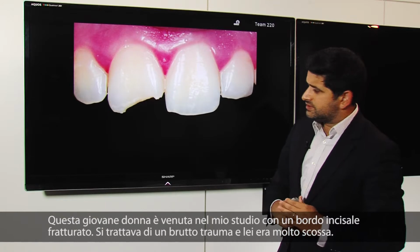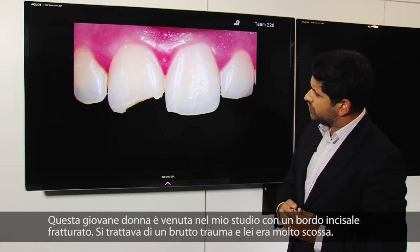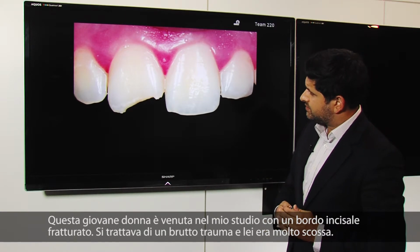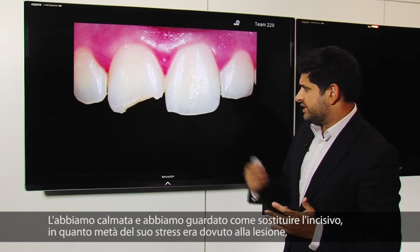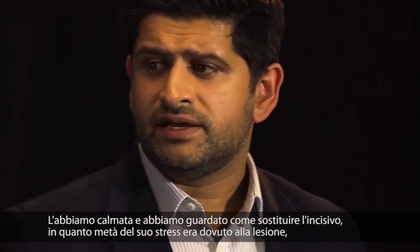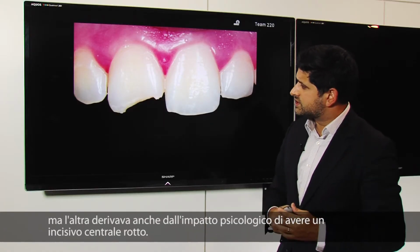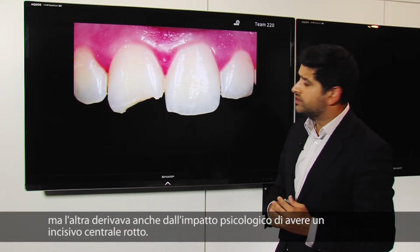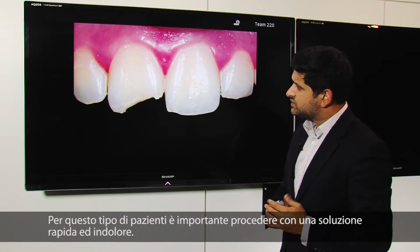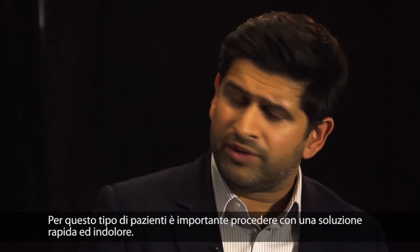A young patient, this lady came to see me with a fractured incisal edge. Quite bad trauma, and she was very disturbed at the time. We calmed the lady down and then looked to replace this, because half the stress of the situation is caused by the injury itself, but also the psychological impact of having broken a central incisor. So in these sort of patients, it's important we repair this quickly and in a pain-free way.